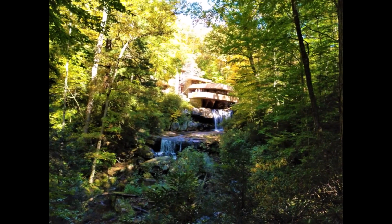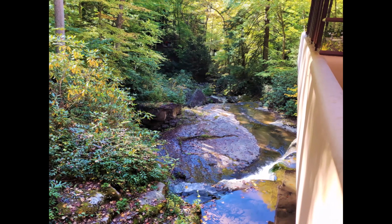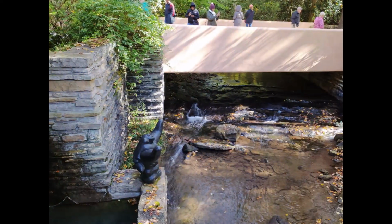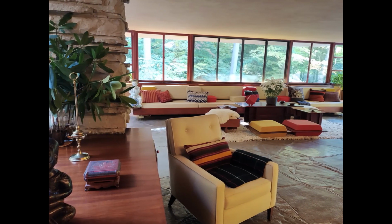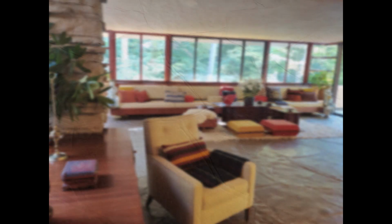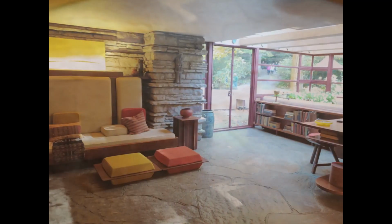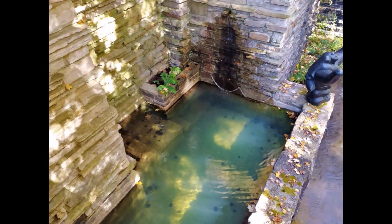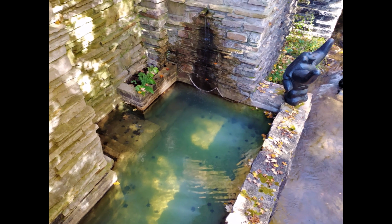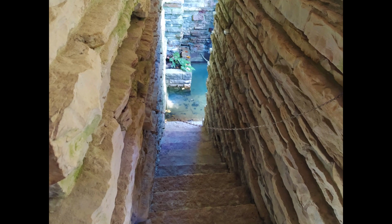The whole idea is that you can see, or at least hear, the water from every room and every balcony and every porch in the house. It is beautifully designed inside and out. It is furnished with stone floors and woodwork and very nice furniture, and it's completely open to daylight. The light streaming in and coloring everything is just amazing. And then, of course, the sound of the creek and the waterfall, which is coming from everywhere.